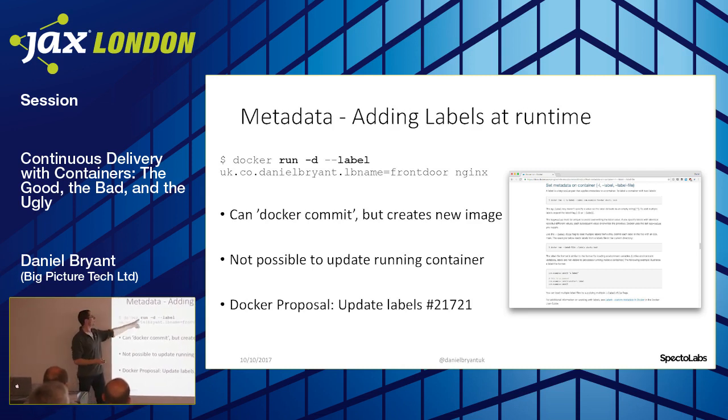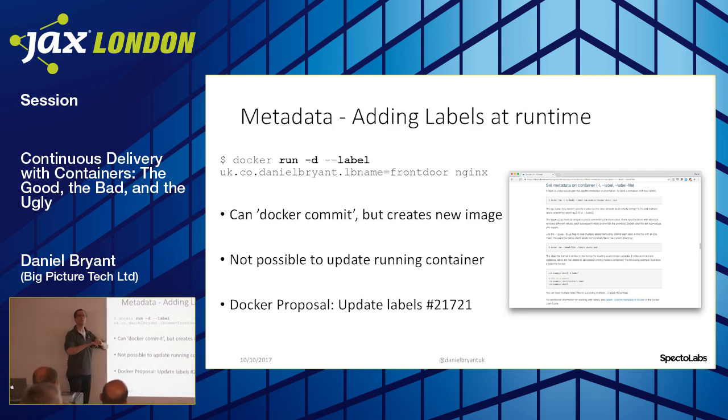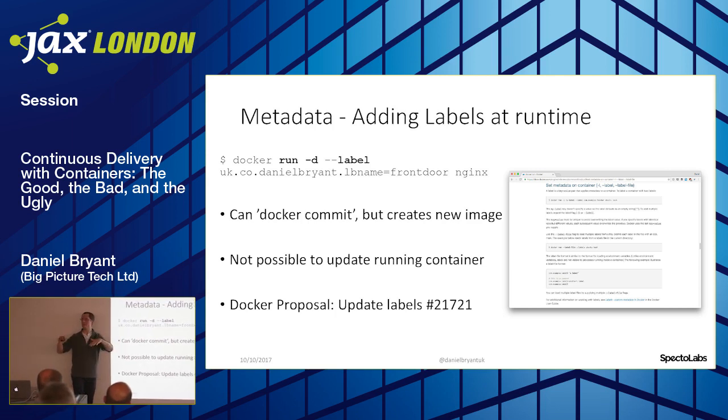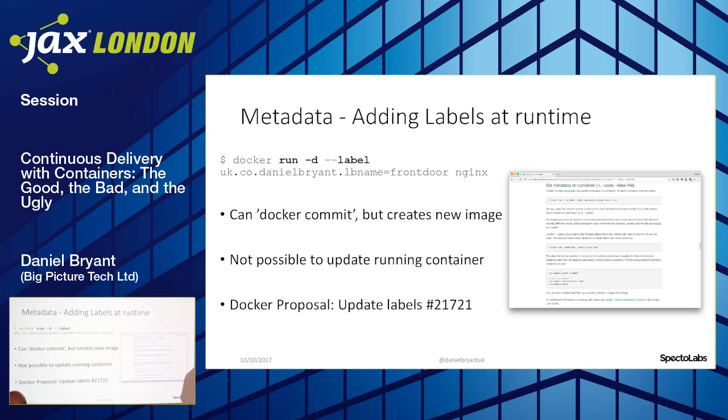You can run, say we're running a Docker container here in daemon mode, and you can add a label, but as soon as that container stops running, the label disappears. It does not get added to the Dockerfile, for example. It does not get added to the image. You can Docker commit the image that you've run, but it creates a new image. So that violates my kind of single binary thing.